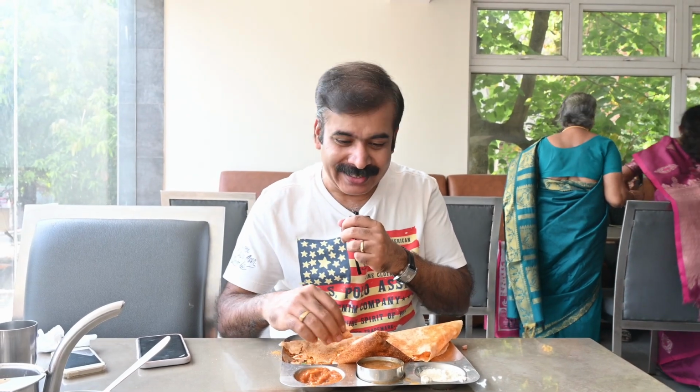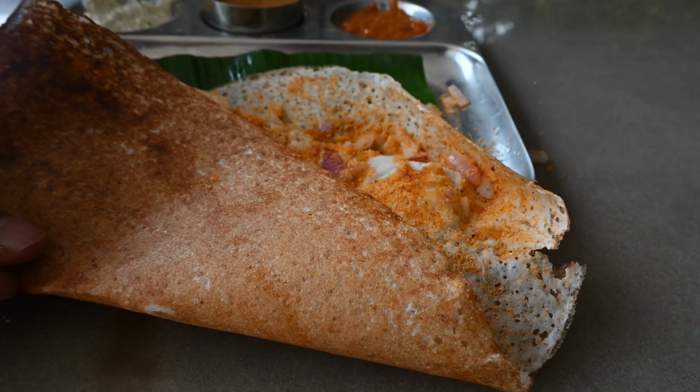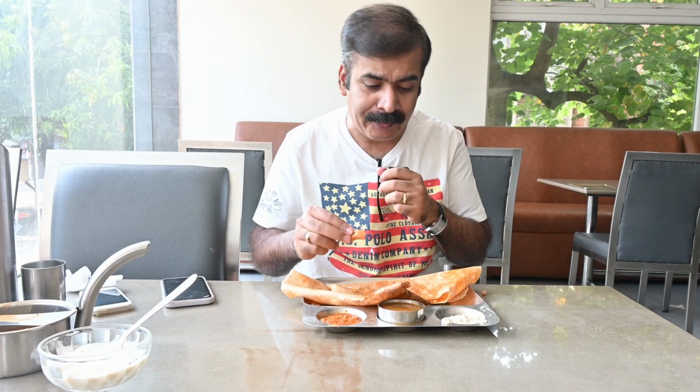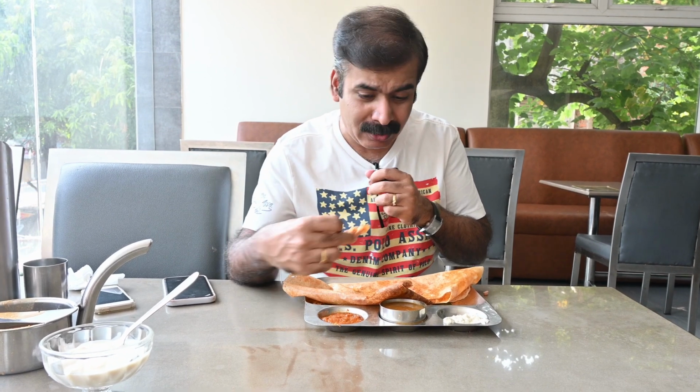The podi is very fine, but at the same time it has some coarseness to it, so I'm liking it. But the podi is spicy. It's not the sweetish version of podi we get in some other places, but the podi goes very well with this roast, or the pepper dosa as they call it here.